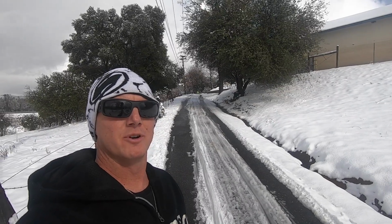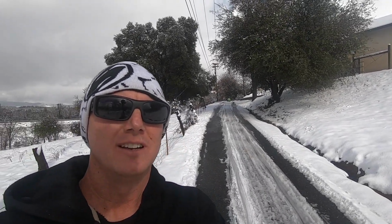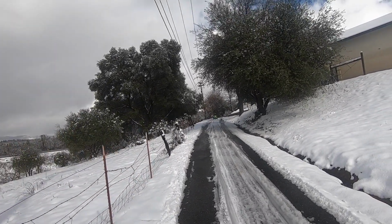So this little Arctic Cat 120, it's not the fastest. The guy that we got it from put a little Honda motor in it, so it doesn't have the original. It's got a little four stroke in it.